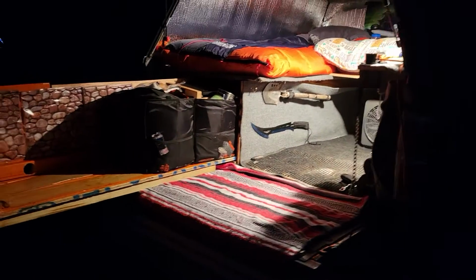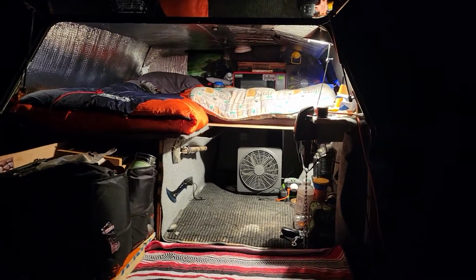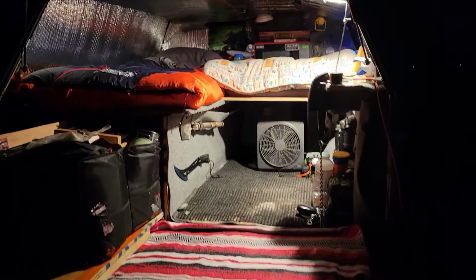Well, get ready to turn in. Tent's all broken down. Everything's cleaned up, and I'm pretty much packed up. Got my truck ready for sleeping tonight. I got my fans and stuff going to keep the mosquitoes out of there.